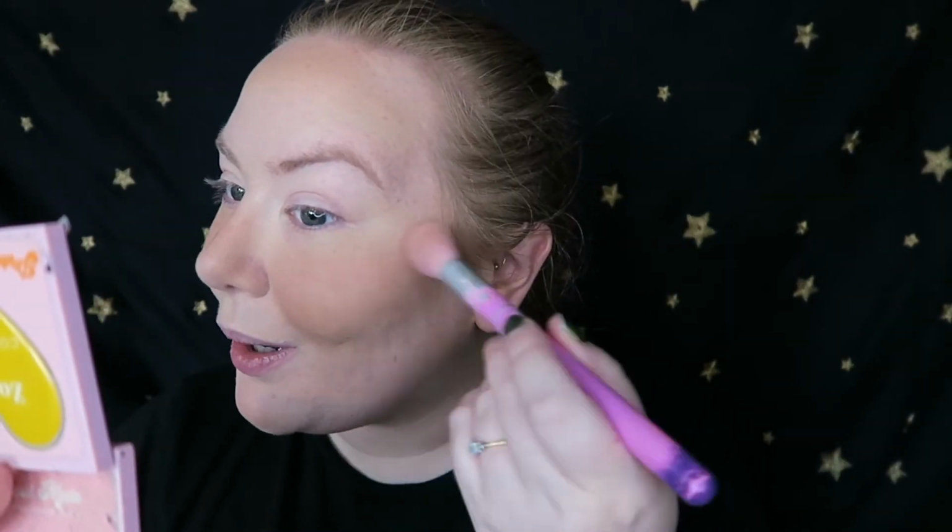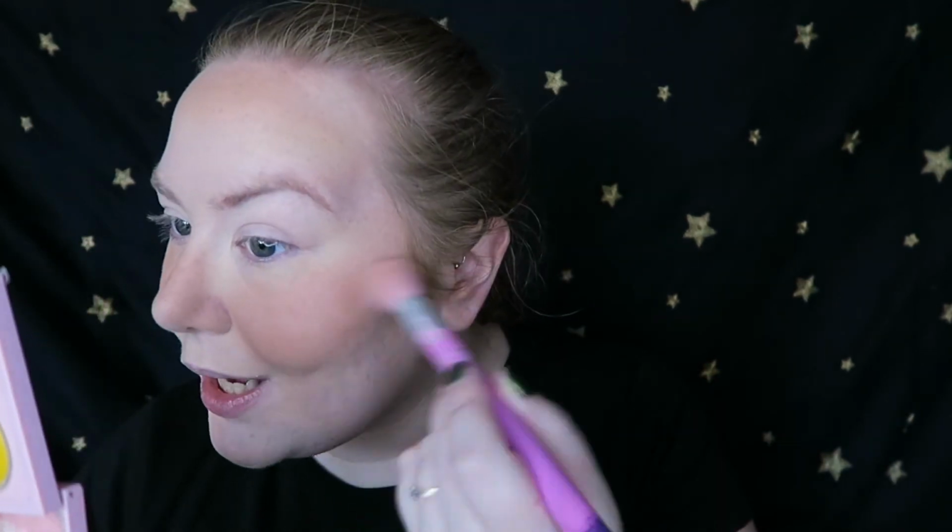This makes you look a lot more grown up. It makes you seem like almost like you're in control of your flushing. It's quite a cool little technique. I'm going to show you it now. So I'm using that same brush I used for my contour. I've given it a good tap and I'm going to pop it up here. And it's going to bring out my cheek.